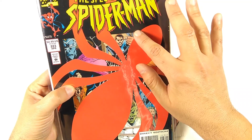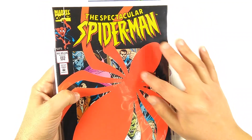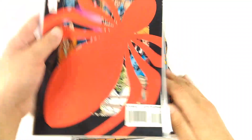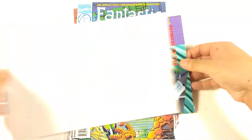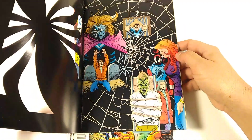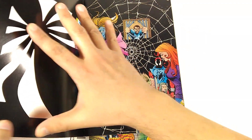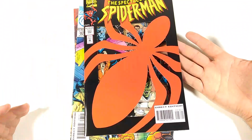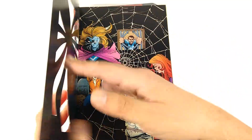This is sort of the same thing. This is die cut. You can see through it. This is Spectacular Spider-Man number 223. So let's take a look inside briefly. And we get this die cut where the cover is cardboard and it's cut through and you see something through it. Now, this was during the whole Clone Saga, so this is kind of like best forgotten.